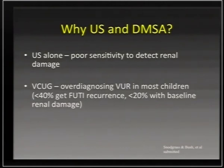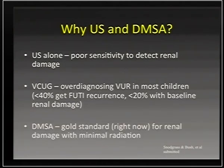If we did VCUG in all of these patients, well, I think it's become more and more clear that we're overdiagnosing reflux in most children who aren't going to even get a second febrile urinary tract infection and who don't have any renal damage to speak of when we see them. So if we use DMSA scan as our gold standard to help pick up on somebody who has some baseline damage, and then VCUG for those who are going to go on to develop a second urinary tract infection, at least for right now, that's our gold standard test to help identify renal damage with minimal radiation. It's about the equivalent of an IVP, less than a CT scan, and probably less direct gonadal radiation than a VCUG itself. So that's why we use that as our initial screening test.